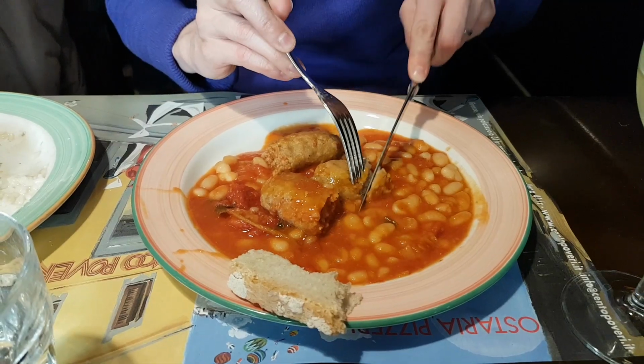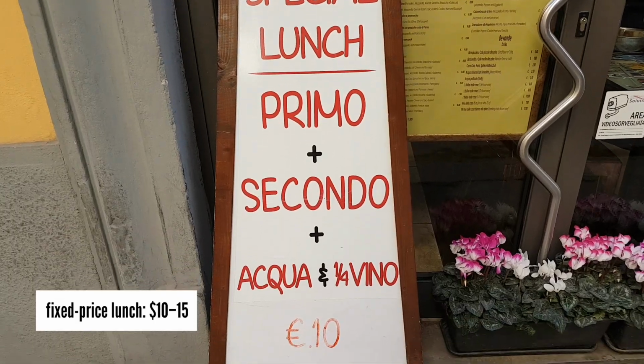Now we can talk about the exciting stuff, which is of course dining out. Now here, sky's the limit as to how much you might want to spend when you're eating out, going to restaurants, getting takeout in Florence. The food here is amazing. If you're on a budget, you can still have a great meal out by having a fixed price lunch or dinner, which typically comes with 2 courses plus wine for anywhere from $10 to $15.